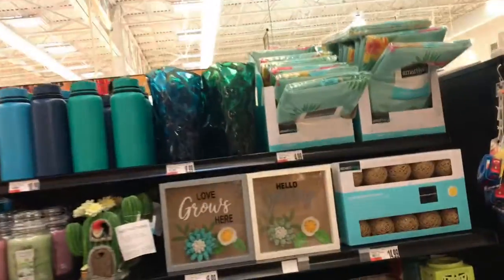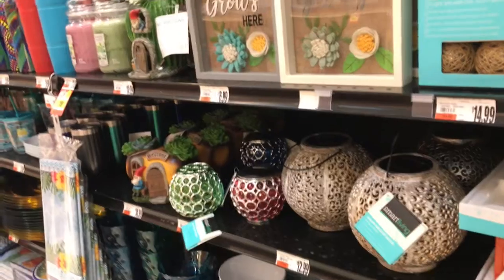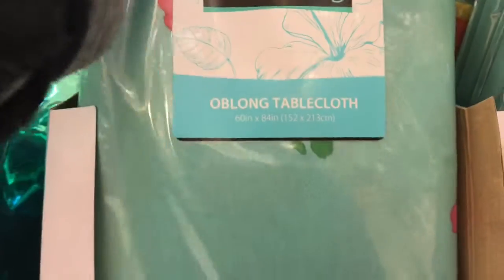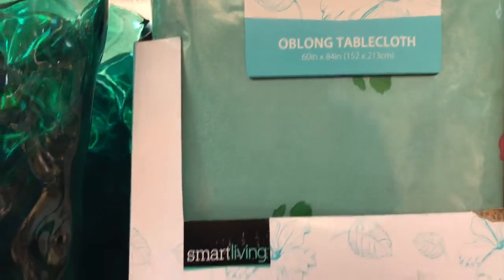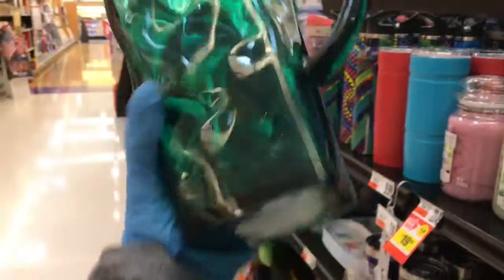Here I am at my local grocery store, guys, over at Giant, and I thought I'd show you their little display here for summer. So here we have these tablecloths. These are really good quality, guys. They're nice and thick, and they have a nice design on them. They're $4.99 for that. And look at these vases, guys. I'm sorry, these pictures. I thought it was a vase.